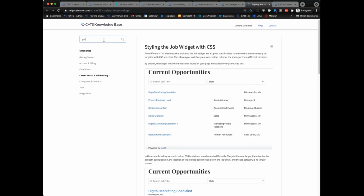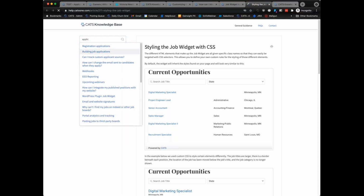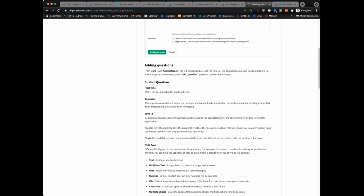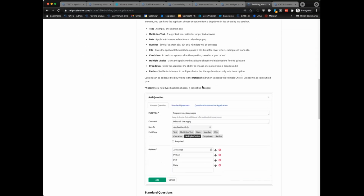And then the application piece, like we were talking about before, if I type building job application, there's a whole detailed article on basically what I'm talking about listed here.